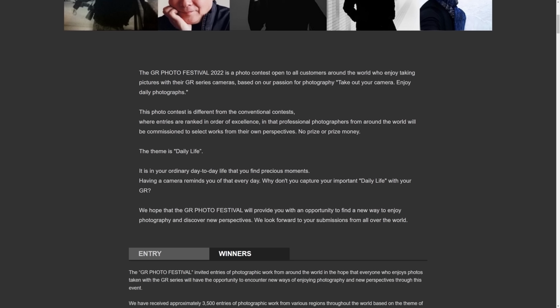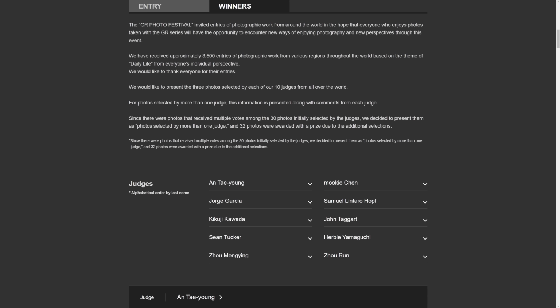By choosing 3 images per judge, and I think we have 10 judges, we have 30 images that are highlighted now, and they're going to do an exhibition in Tokyo as well. The judges will also be exhibited, I think, with 1 photo. So if you're in Tokyo, look out for that exhibition, and send me some pictures because I can't be there. If you see my picture and my selection, then send me a picture on Instagram. That would be nice.